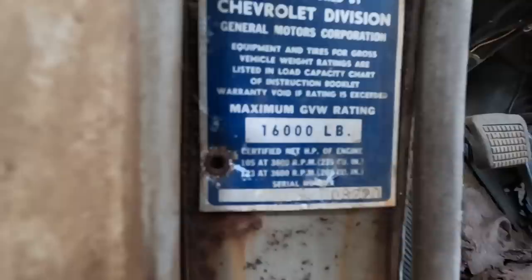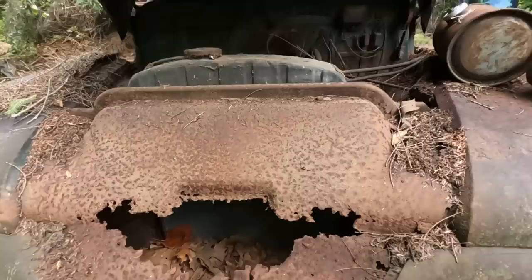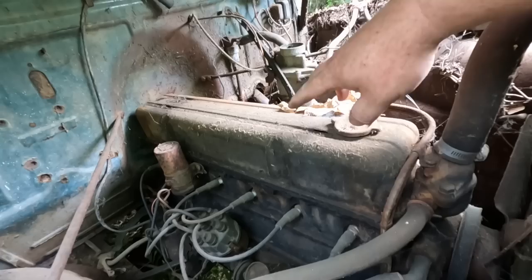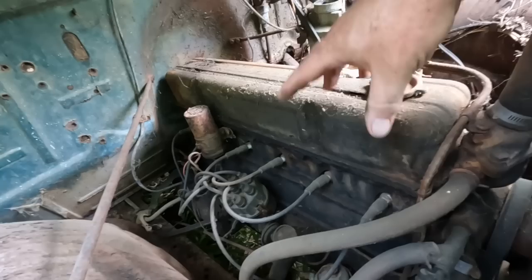Let's see what we got under the hood here. Oh, the hood stays up on its own. A little bit of extra ventilation for the radiator there. That's nice, in case that grill isn't big enough. Yep, air filter is off the carburetor. That is not good. I don't have much hope for that engine at this point. I can already tell it's a later model stove bolt because it's held down with bolts on the side, not the one straight in the valve cover. This is a modern 50s engine.